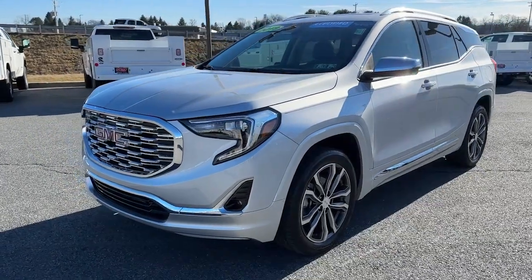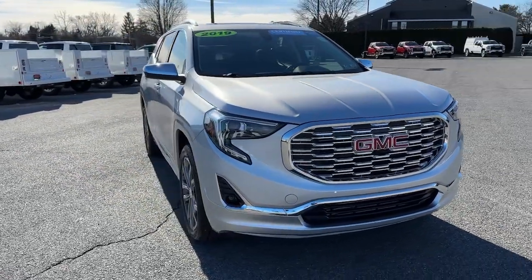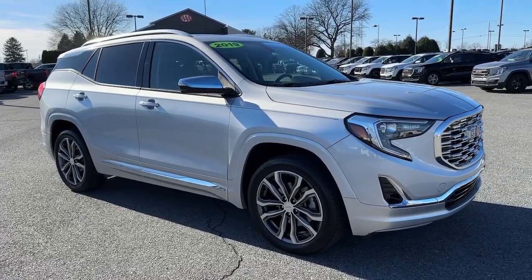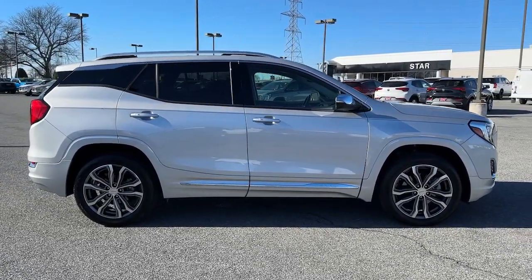Picture yourself in the 2019 GMC Terrain. With less than 20,000 miles on the odometer, this vehicle provides excellent value. Enjoy road trips more than ever before in this handsomely styled Terrain. Its comfortable, flexible interior offers all the amenities and space you need to make the journey relaxing.